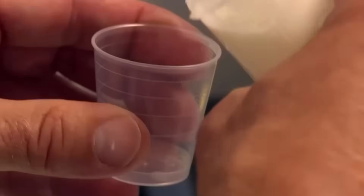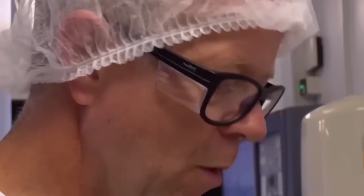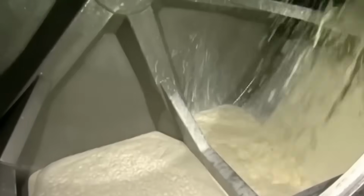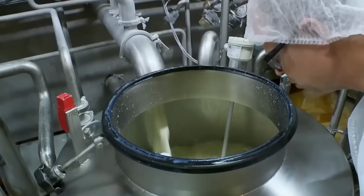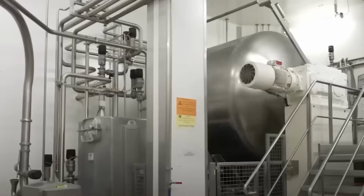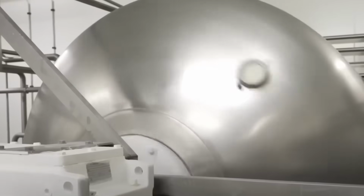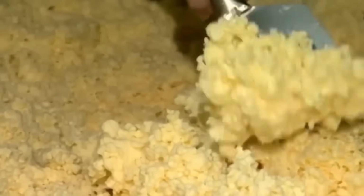The aging process can vary depending on the type of butter being produced, with some recipes requiring longer periods to achieve the desired characteristics. Once the cream has been adequately aged, it moves to the churning stage. In industrial settings, large-scale churns are used to efficiently process vast quantities of cream. The churning process separates the butterfat from the buttermilk through continuous agitation.